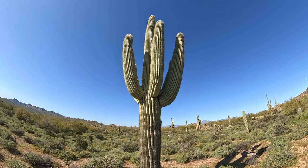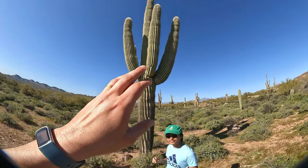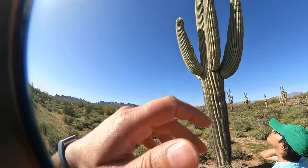So finally we are close to a cactus. Look at that. It's probably 30 feet tall. This is me compared to that cactus. Yeah, this goes all the way up. He's probably 5 feet. No, I'm 5'3". And it goes all the way up there.